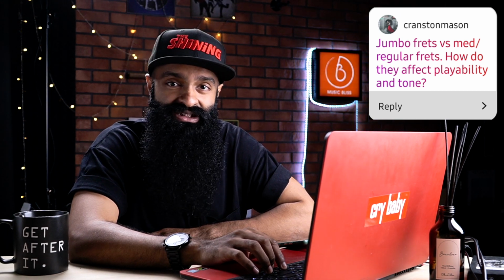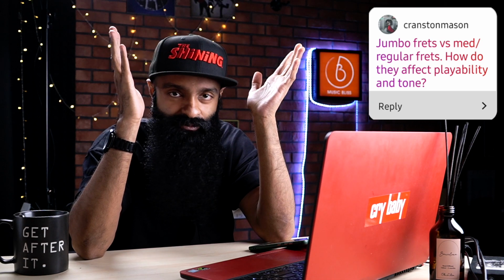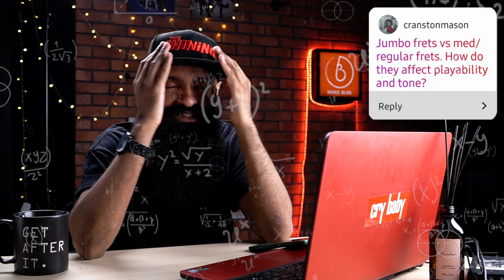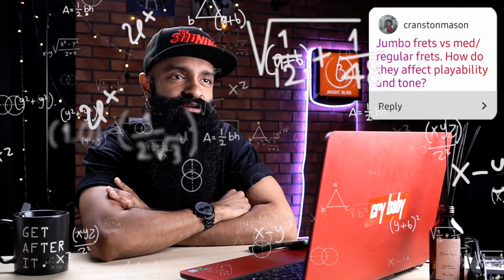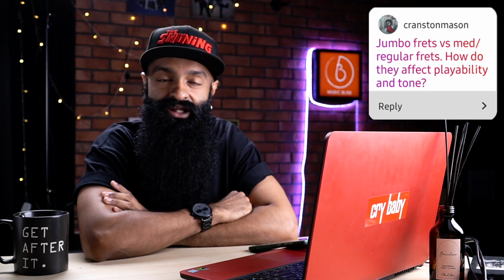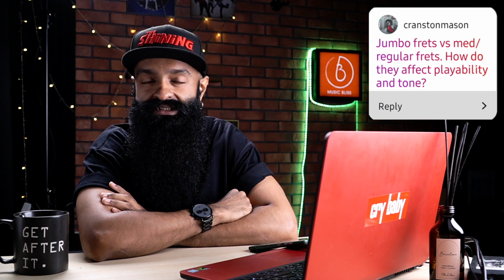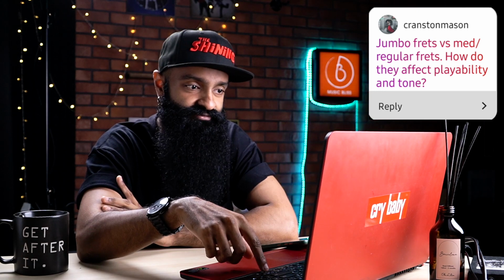Next question, jumbo frets versus medium or regular frets. How do they affect playability and tone? Well, about tone, we can argue about this all day. Some would say bigger frets are better since the string is suspended between two frets. It is not touching the wood, therefore it's gonna ring better. And someone else will argue that smaller frets are better because the string is in touch with the wood, therefore giving you better sustain. This argument can go on for days and days. So I would say it's more about the feel. I like bigger frets because when I do vibratos and bends, I do not want to feel the string scraping on the wood at all. So I like large frets. Some people prefer smaller frets. So feel is more important.